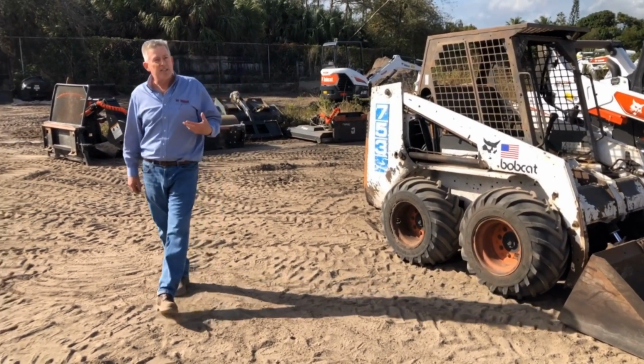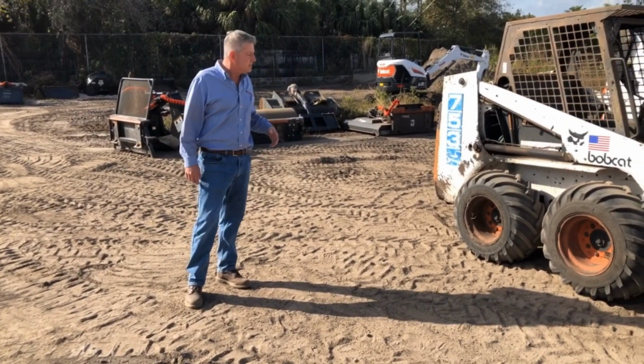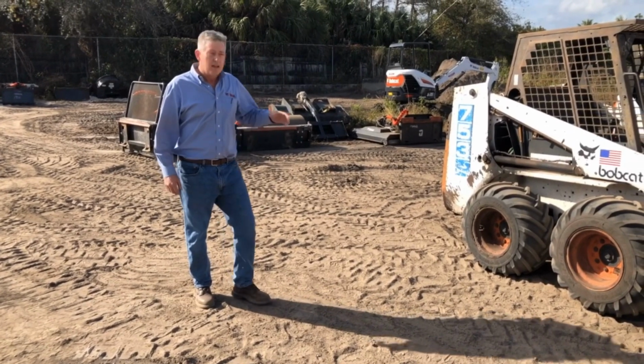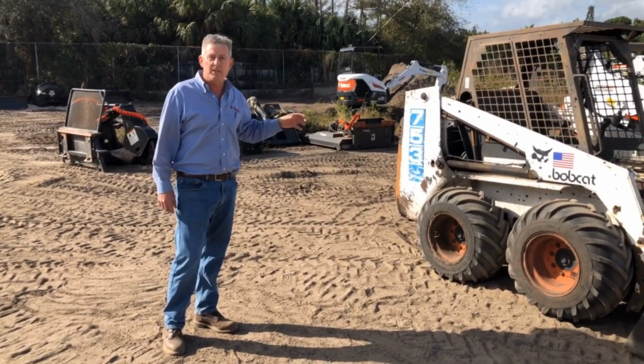We've been doing this for 63 years. Show me a Kubota that's running since 1994 and a skid steer. Oh, that's right, you can't, they weren't here. Show me a Cat. Oh, they weren't doing it. For 63 years, we've been building compact equipment. It's the only thing we do.